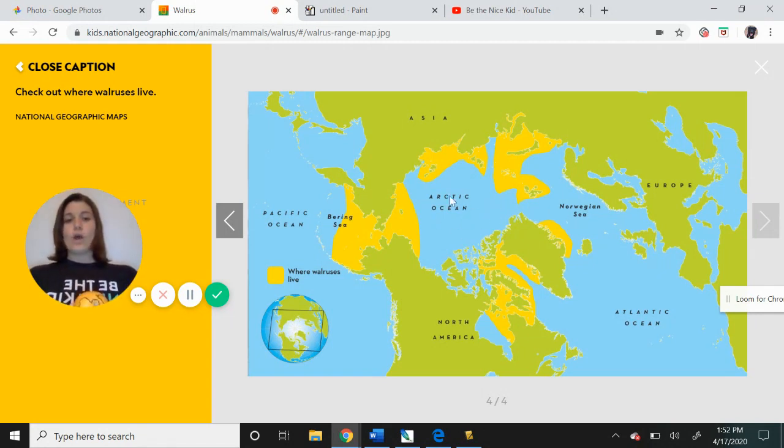This ocean water that you see up here, that is the Arctic Ocean. You can also kind of see down here exactly where we're looking at. So here would be Greenland, and here would be Canada, here would be Alaska. So the yellow areas, that's where we're going to find a walrus, along the banks of Asia, up here, Canada, Greenland, also in our Alaska, are all places where walruses live.